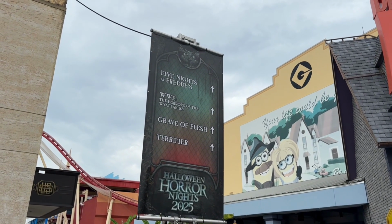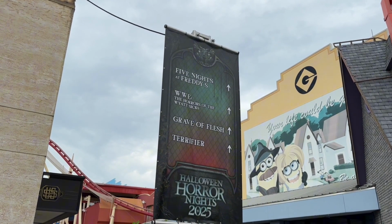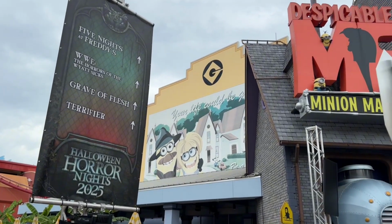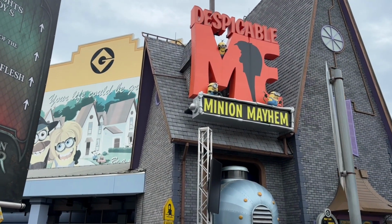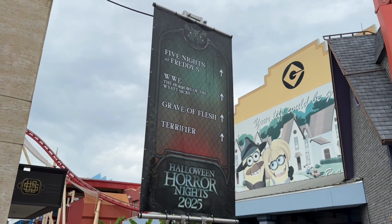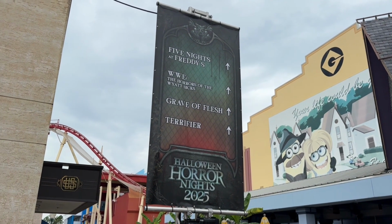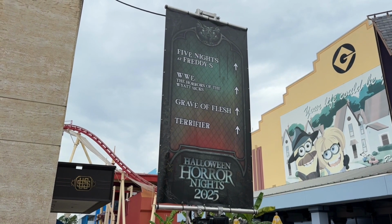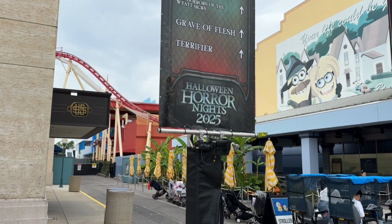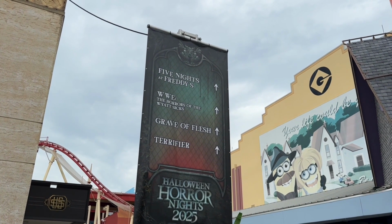So the layout of this year's event is going to look very different because of the construction on the now closed Rip Ride Rocket. So you can see here, we're right next to Despicable Me, Minion Mayhem. And the past couple years, we've had an entrance routed this way to one of the houses. But it looks like we're going to have 4 different houses going this way. So Five Nights at Freddy's, WWE, The Horrors of the Wyatt Six, Grave of Flesh, and Terrifier are all going to be routed this way. I'm really curious to see how the traffic flow will go, but we'll see.